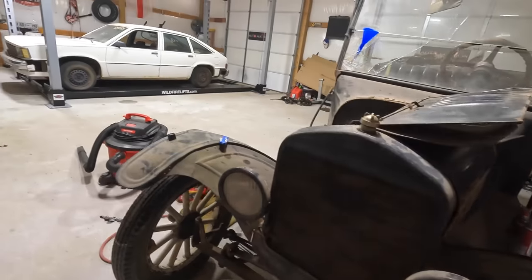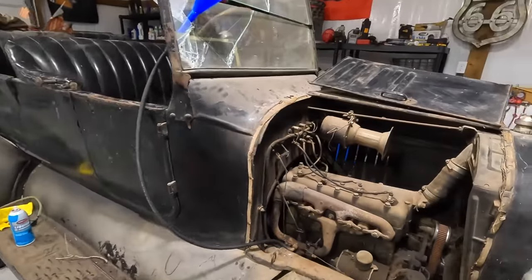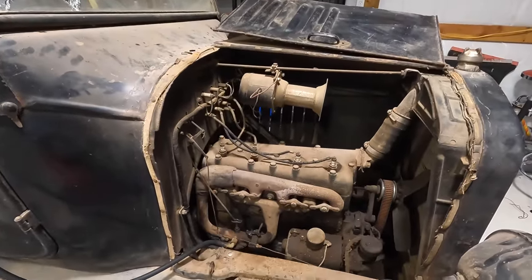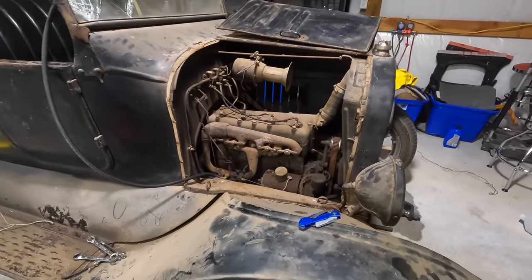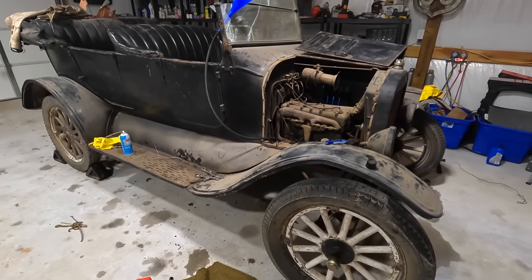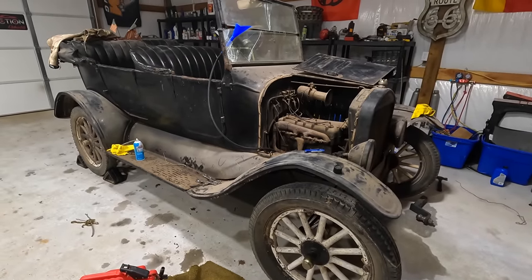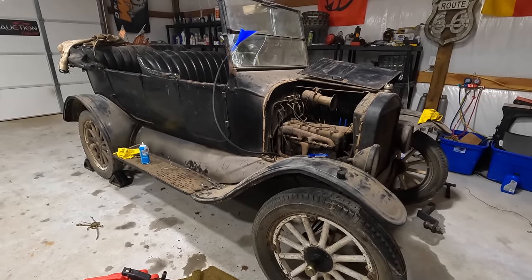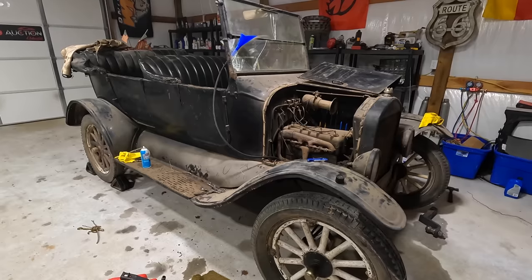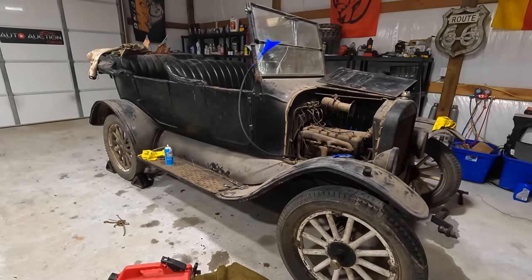I also noticed the fan belt had slipped off. I reinstalled the fan belt, so that is back on again. She's come a long way from 10-plus years of sitting in a garage, covered in dust and dirt, not running. You got to hear her breathe her first breaths in over a decade. I don't know about you, but to me, that is a big deal. That is super impressive.